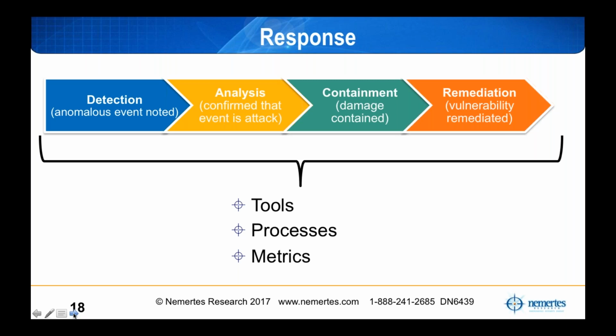And one of the interesting little tidbits we find in our benchmark research is that the most successful companies based on operational metrics, so the ones that are able to detect in minutes rather than hours or days, also tend to spend a little less per employee than their peers. And the reason for that is because they've deployed automation. So again, there's a whole other discussion about that, but this presentation assumes you're doing a pretty good job for each of these steps in the response.